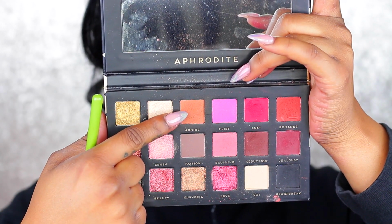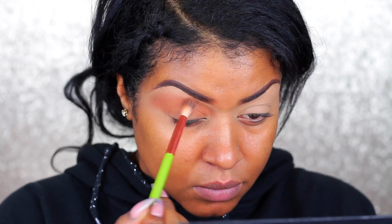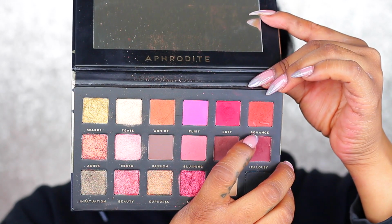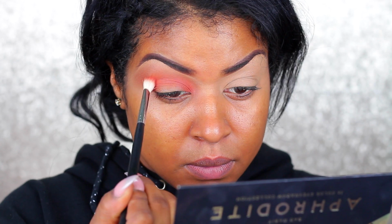Then I'm going to take Admire, and I'm going to use this as a transition. This is a really perfect matte transition shade. I'm pretty sure a lot of you guys are going to love this shade, especially if you're my tone. If you're a little lighter, you definitely can use this all over the lid as a lid shade. Even if you are my tone, you can use it all over the lid. So I'm taking Romance and I'm applying that into the crease. I'm just blending that in. I love how warm this shade is. It's so gorgeous and it blends in beautifully.